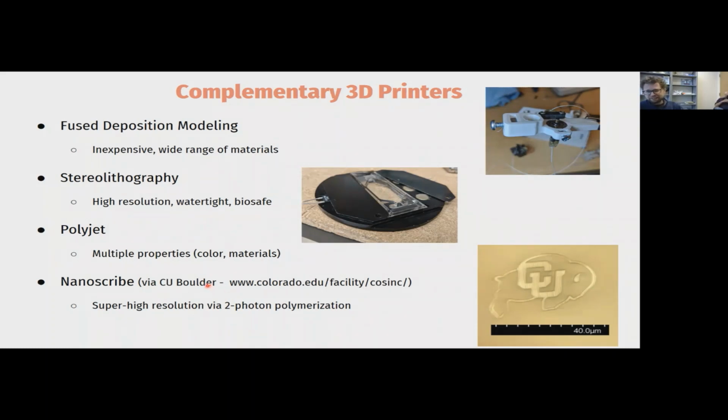Okay, I have a question. Could you 3D print some devices for animal handling, for example, mouse head holding devices for our 9.4T MRI scanner?